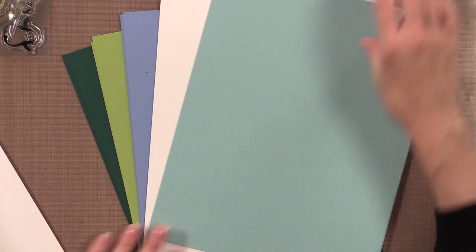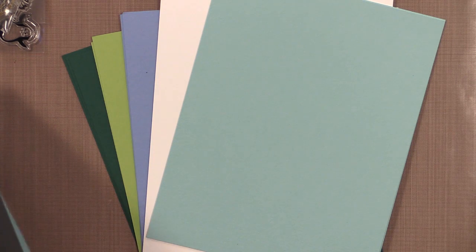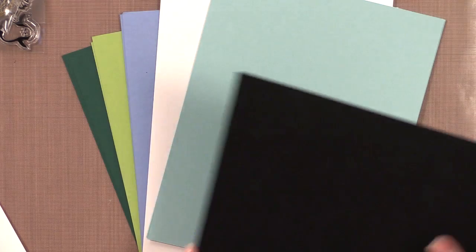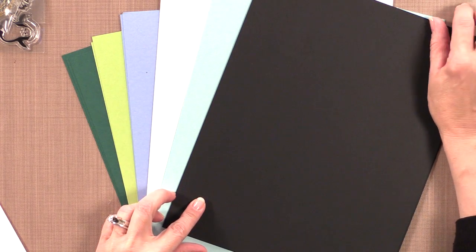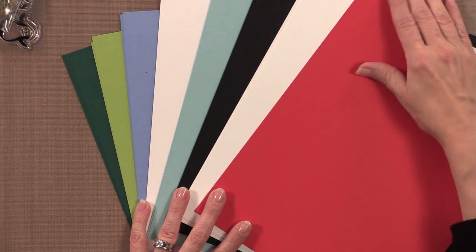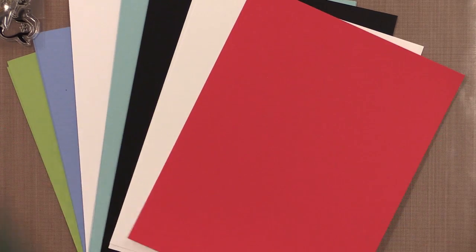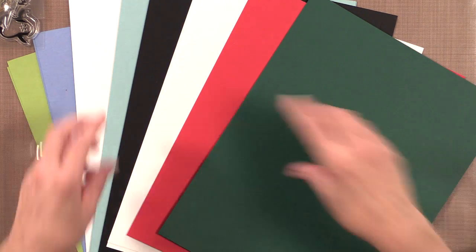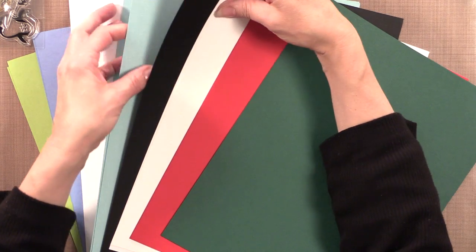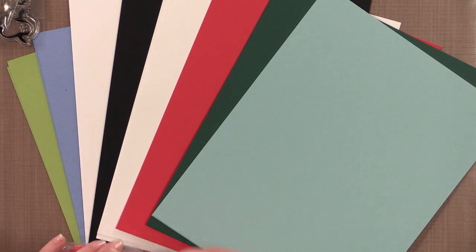Then we have some ocean mist. We have some of our black onyx. Here's another ocean mist. You get 3 sheets of each of these. Here's some of our black onyx. You're also going to get some of our layering white and some of our red hot. Let me move that over here a little bit. And let me grab this Christmas pine because the pattern paper works off of these particular colors. So I want to show you these together with the pattern paper. But let me show you the ribbon first.